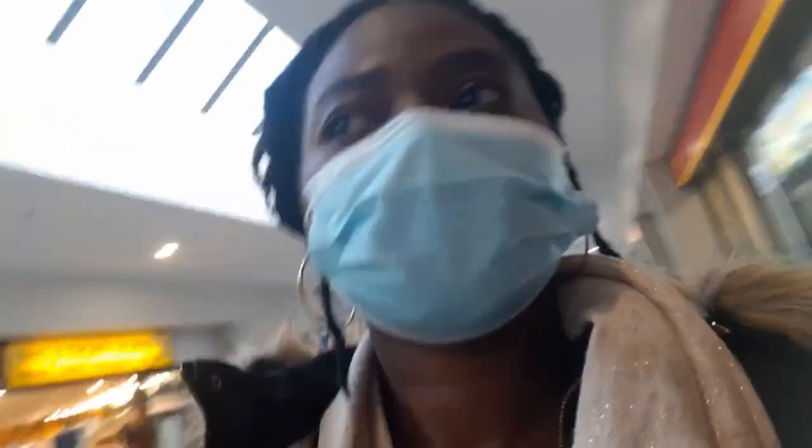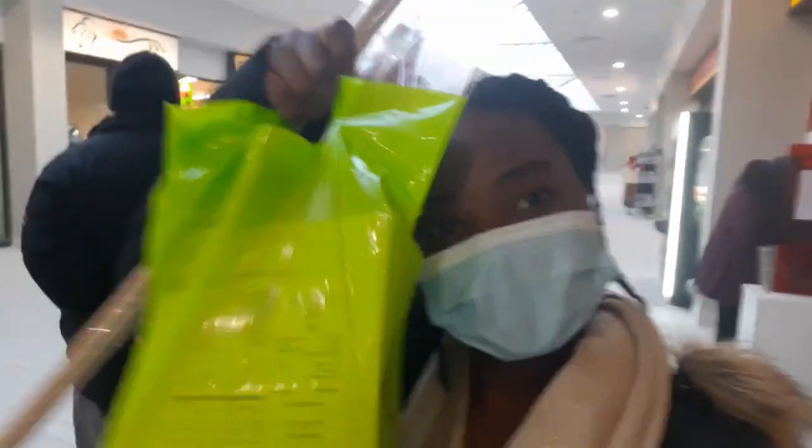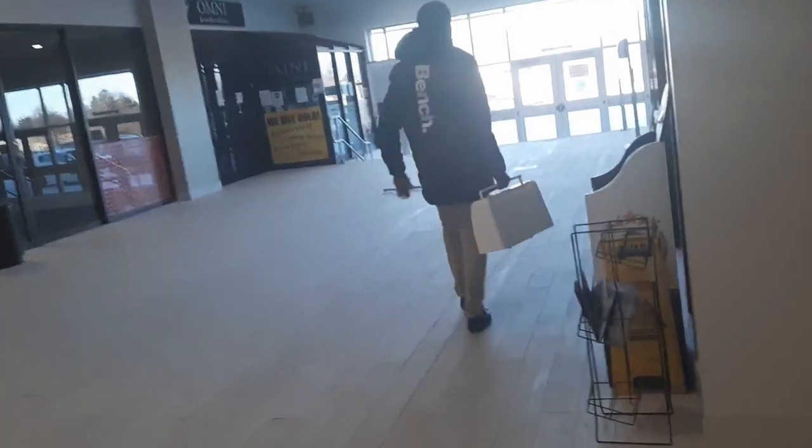Okay, the bag is still over here. I'm happy. I'm so happy. Sewing machine! Yay! I'm definitely gonna sew tomorrow.